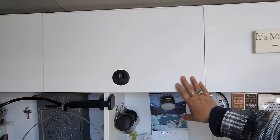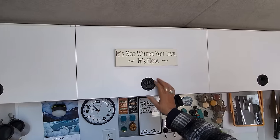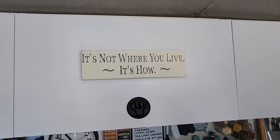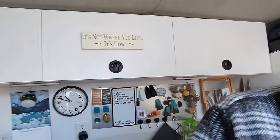This is my pasta cabinet. I eat a lot of pasta. This is coffee cabinet. You got to have that. And I bought this sign, actually, before I even bought my van, because I knew I was getting a van. And then this is my half of my pantry, and my other half is down here.